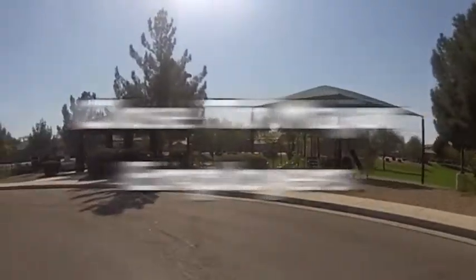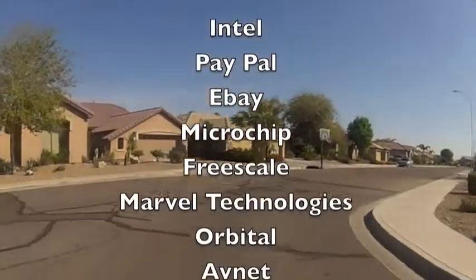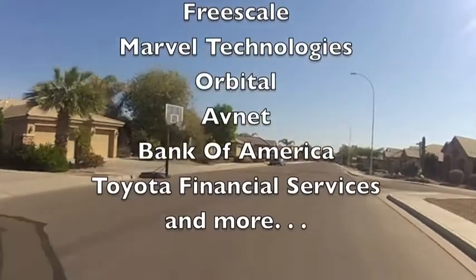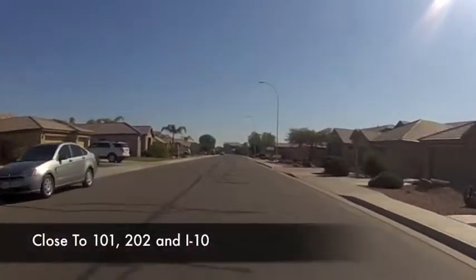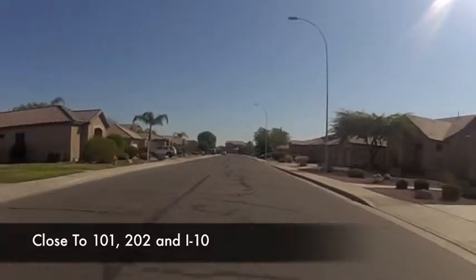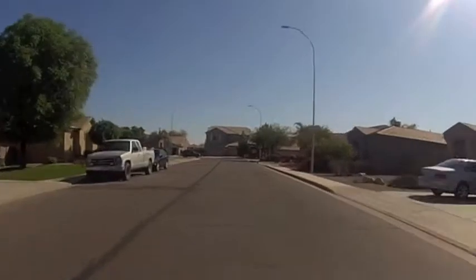One of the great things about Brittany Heights is its proximity to other areas and major employers like Intel, PayPal, Microchip, Fruitscale, Marvell Technologies, Bank of America, Toyota Financial Services, and more. It's only about 3 miles away from freeways like the I-10, 101, and 202.